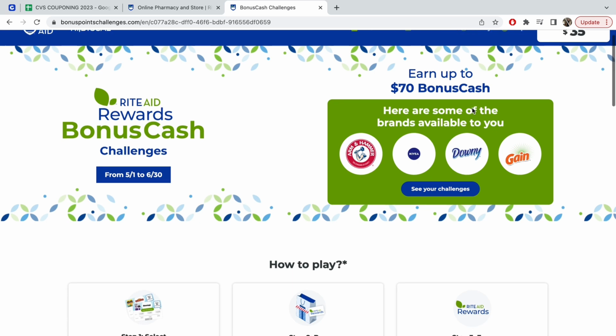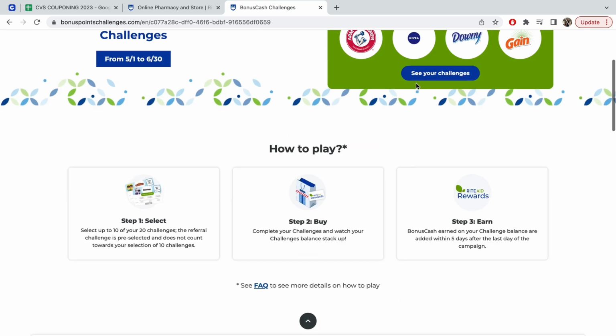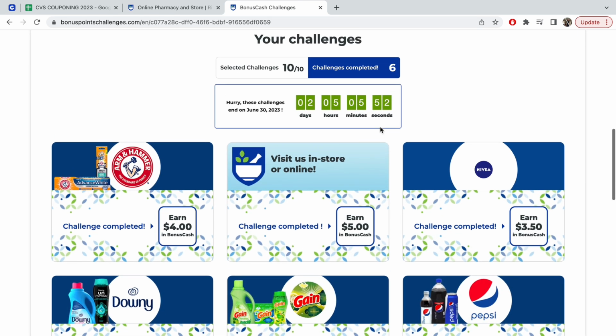So here is the good thing about this. If you are able to complete 10 out of 10, it is guaranteed that you will earn $70. Though I'm not sure if your bonus cash challenge will be over 70, but probably you'll get more extra. I'm not sure. I have not yet completed 10 challenges, so I'm just gonna be honest there.